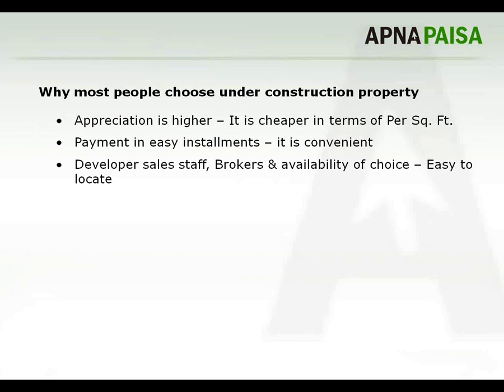Is there any comment that anybody has on this? Please raise your hand. You see the icon there. If you have any comments, I want to hear them now. Please speak when I ask you to speak. Is there anybody who would like to ask a question or comment on why they prefer under construction property to ready property, or vice versa? The vote has been 67% in favor of under construction and 33% in favor of ready to occupy.